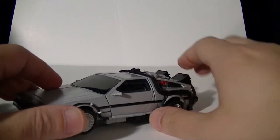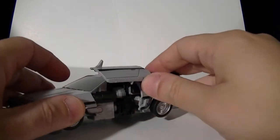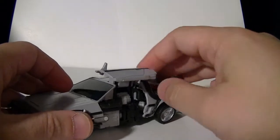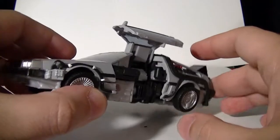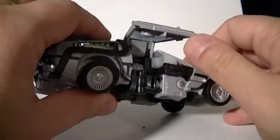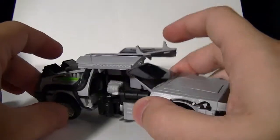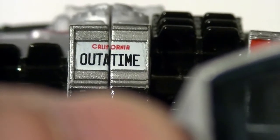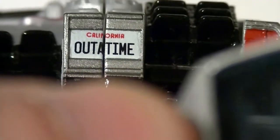Oh, you know what? There is one more thing I want to do before getting into robot mode, and that was to show off the fact that the gull-wing doors actually open like gull-wing doors. That's a really nice touch. I mean, it's not like there's a car interior, but you know, this isn't an Alternity figure. It's just a regular Transformer car. I just like the fact that it actually does have the gull-wing style doors that a DeLorean has. That's nifty.